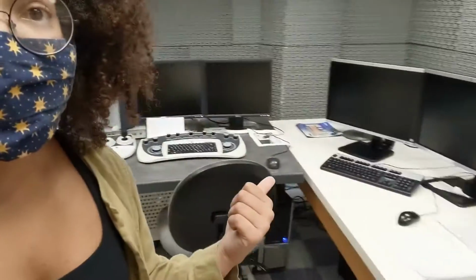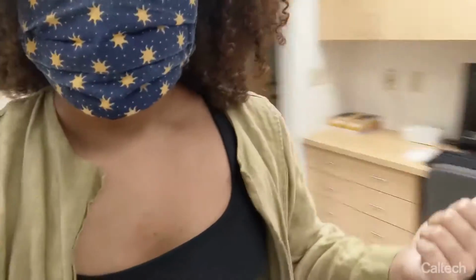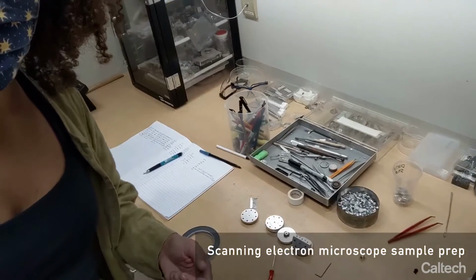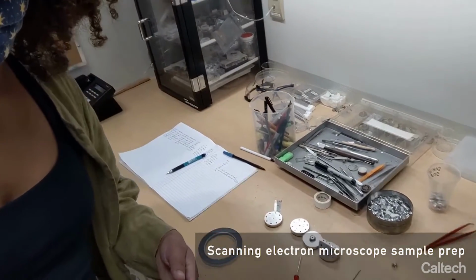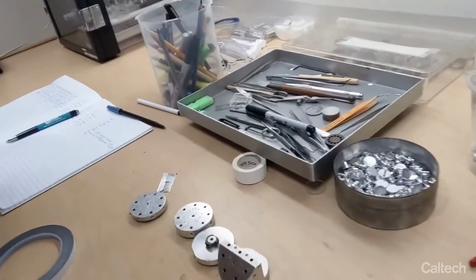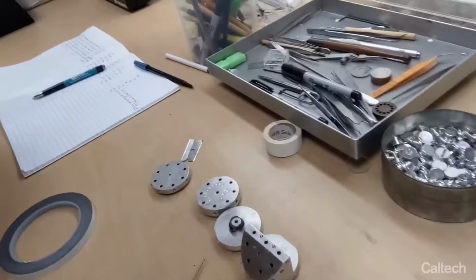Super awesome, super powerful tool. Of course, I tend to talk in terms of minerals, but a lot of folks in biology and in material science also use this instrumentation. Over here on this side of the room, you see our little sample mounting setup here. Those are little aluminum pegs that we use for mounting individual samples.